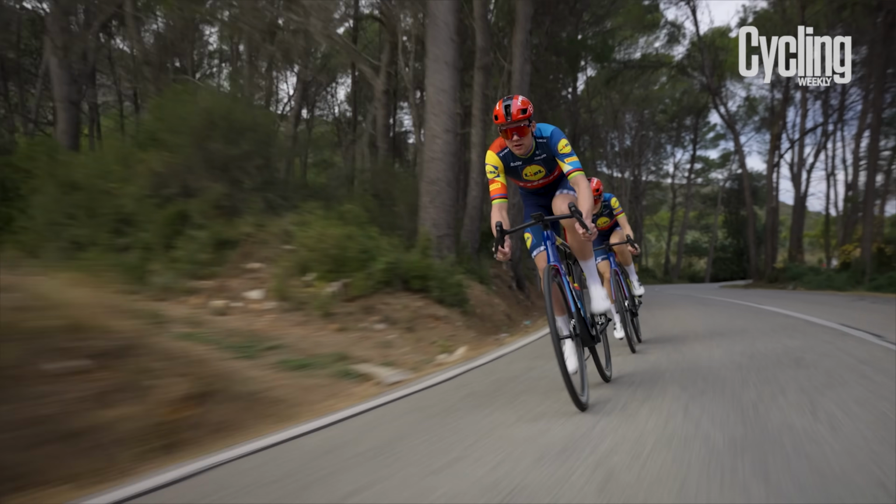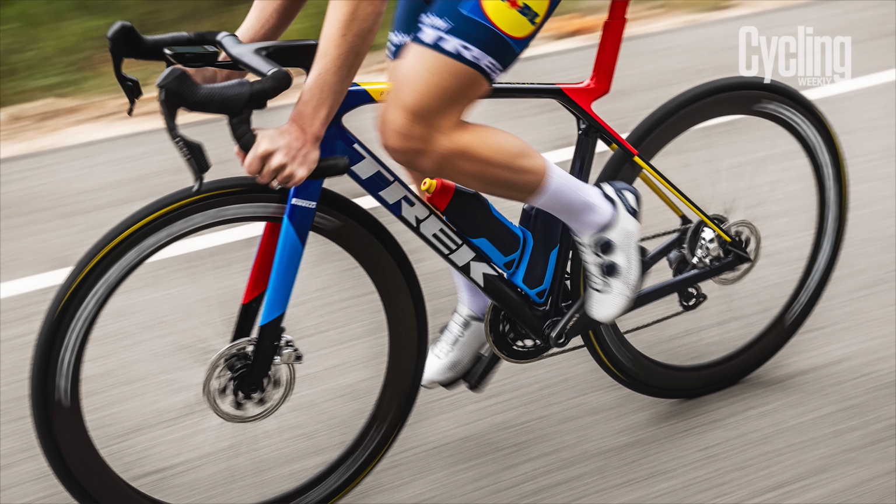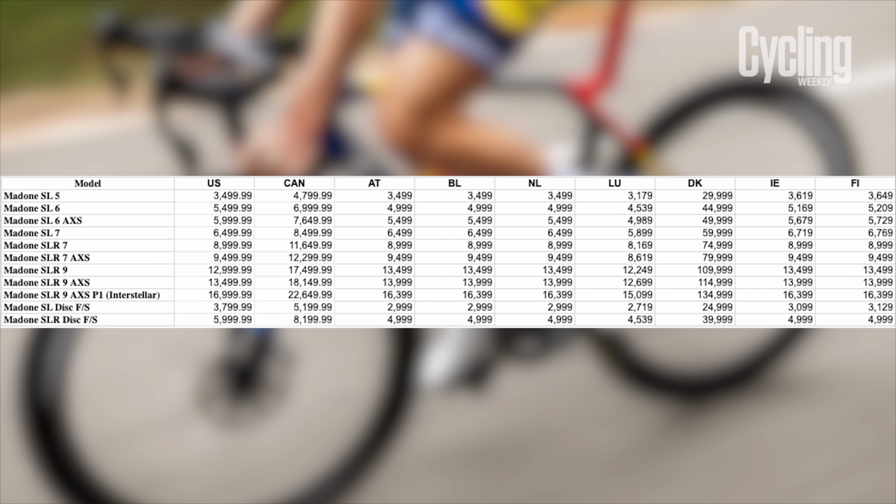You can choose your own colours in Project One as well as the off-the-shelf colours. However, the SL bikes are made using 500 series OCLV carbon and have a separate bar and stem. They're not available in Project One, only pre-built, and you don't get bottles or cages, but the frame is compatible with mechanical groupsets. We'll flash up pricing on screen now for you.